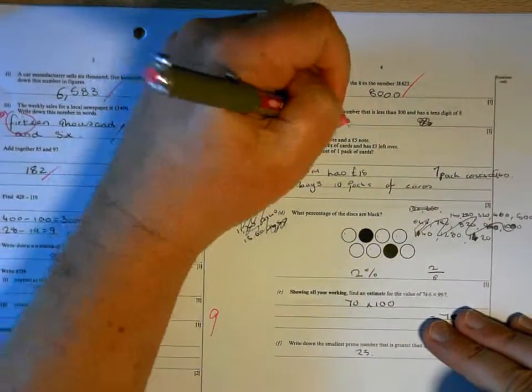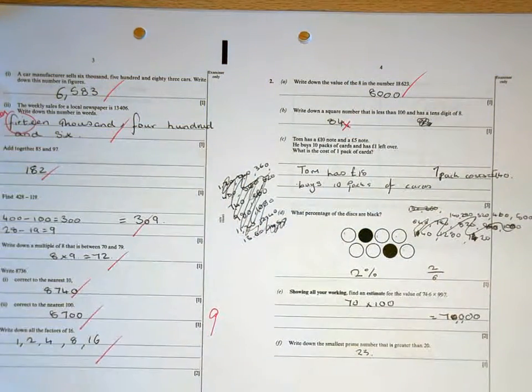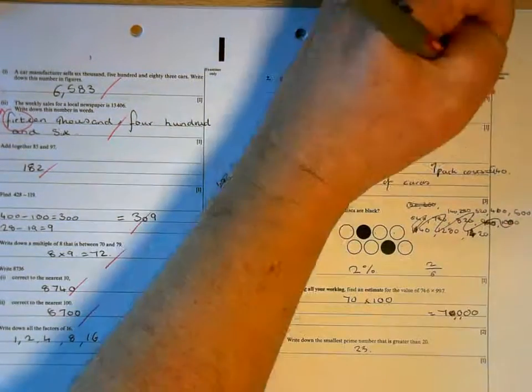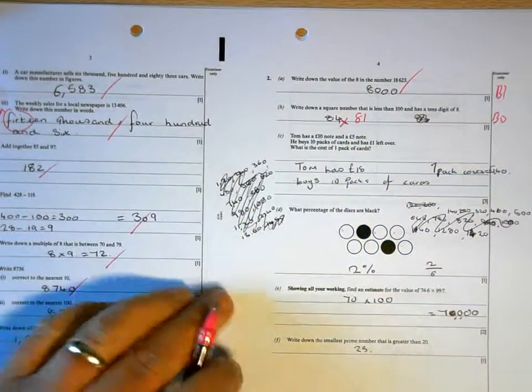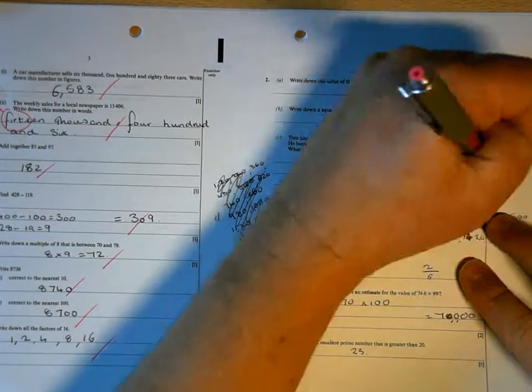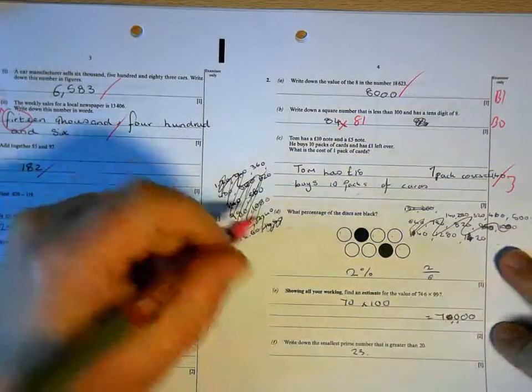8,000 is correct. 84 isn't a square number, unfortunately. It's 81 they're looking for there. 9 times 9 is 81. One pack costs £1.40. Well done.